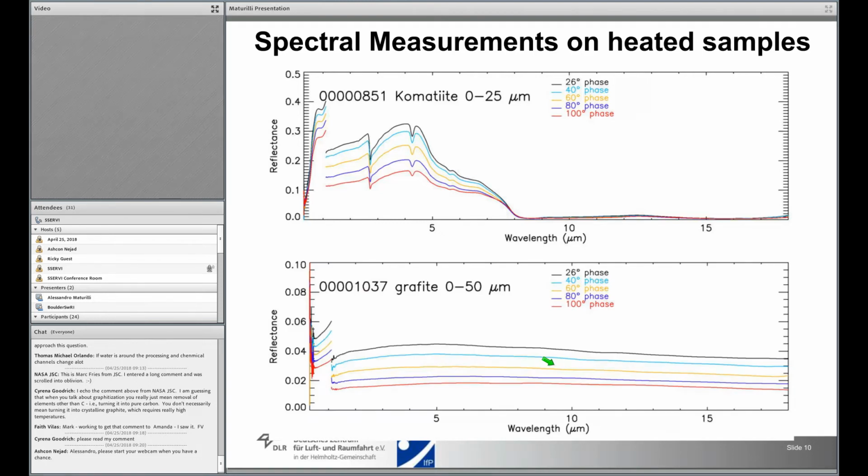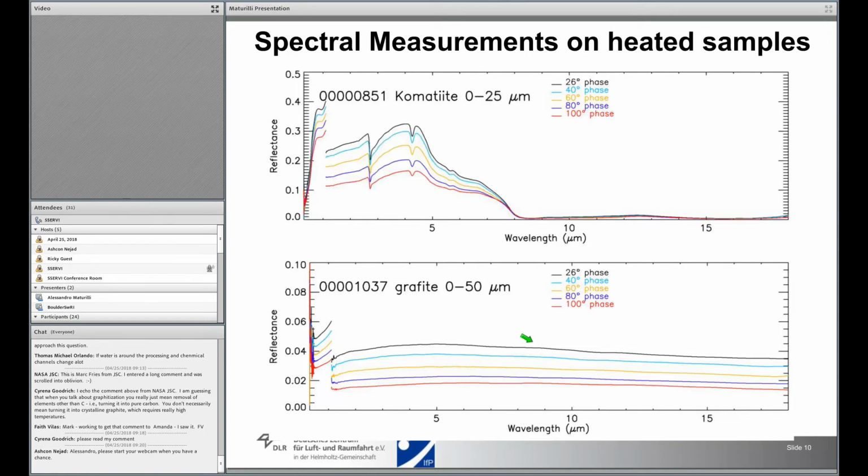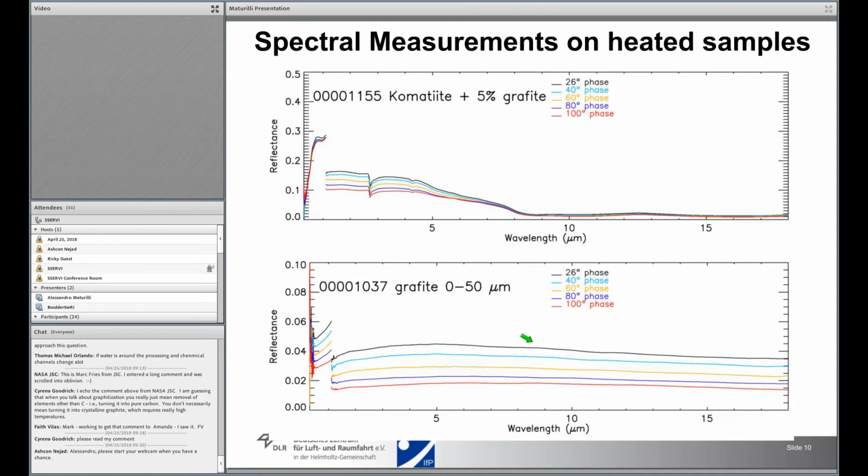This is the graphite, again, very flat and without many spectral features, even in the thermal infrared, where we are very interested. And again, komatiite mixed with graphite, you may see the effect of graphite on komatiite. So from this point of view, we may see a change in the komatiite spectra due to the small amount of graphite, and even a very few percent of graphite brings this very high degree of spectral changes. This is very, very interesting.